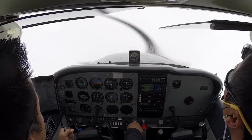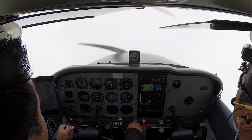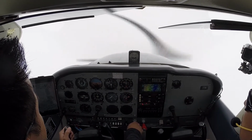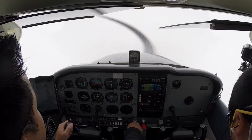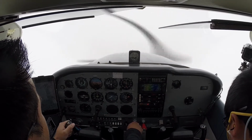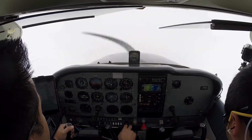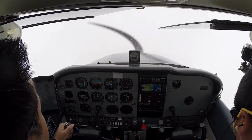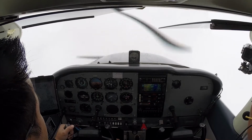How cold is it? Just about 40, like maybe 42. Cool. I mean, if the ceiling is really at 1,600, that's a pretty thick layer. Yeah, 4,700 feet layer.